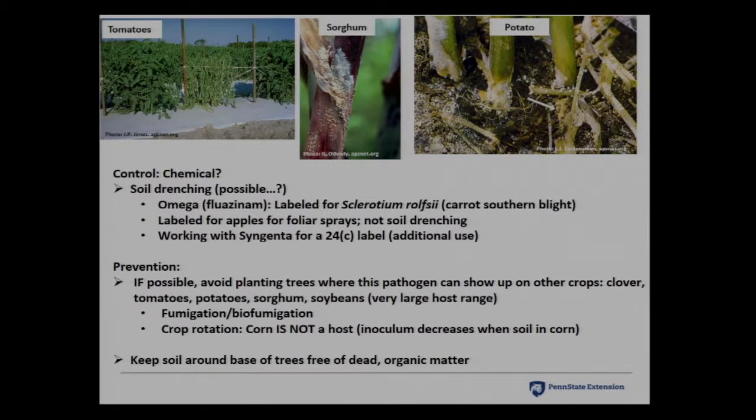As far as prevention goes, if you encounter southern blight, you're going to want to follow the same strategies as far as crop rotation goes. If you're planting apples in a site that may have seen tomatoes or potatoes or soybeans or clover or another crop where southern blight's an issue, you may want to be wary.